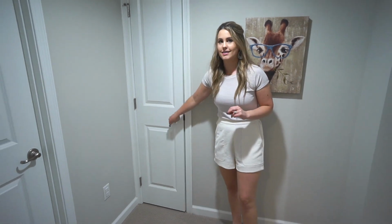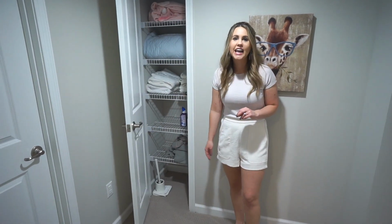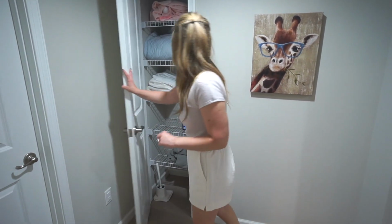I do have to point this out right here. This is something you never see in a basement. It's a linen closet, okay?